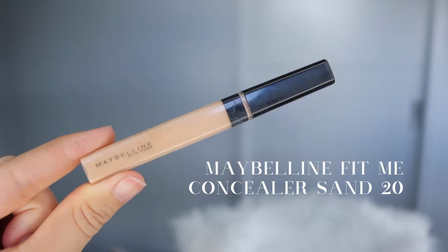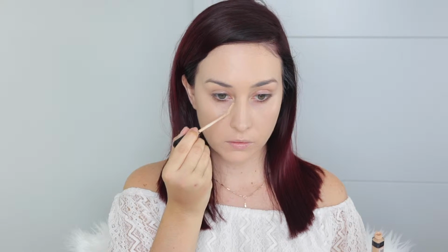For concealer, I am in love with this concealer at the moment. It is the Maybelline Fit Me Concealer in the shade 20 Sand. It has a beautiful warm undertone, and it really just brightens and takes away any darkness under your eyes, and the formula is just amazing. And again, I love to blend that in with my damp beauty blender.